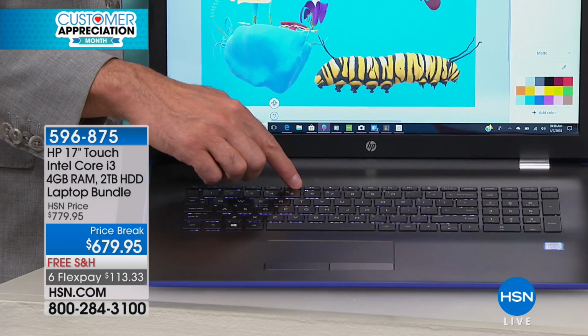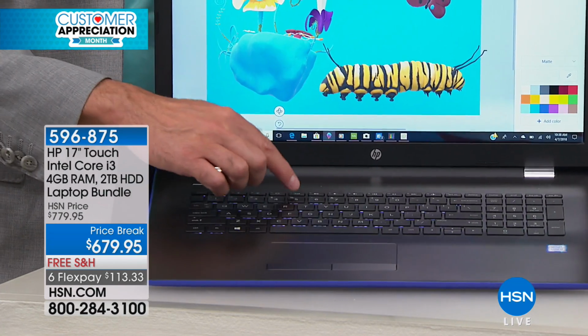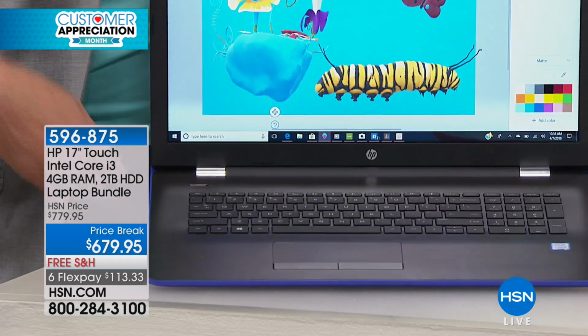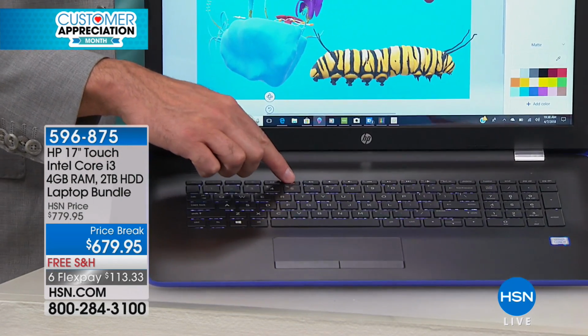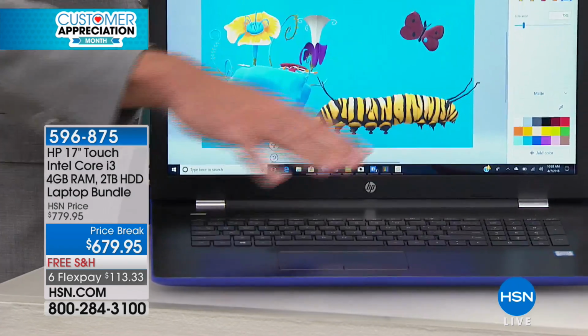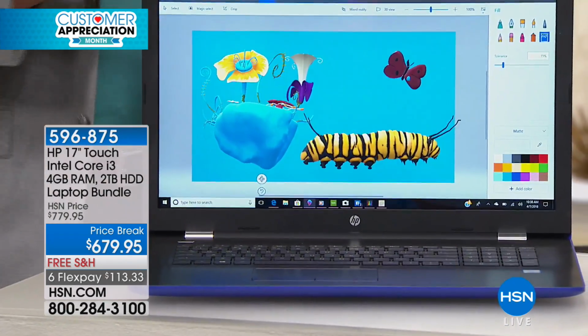In fact, I was talking to our buyer about computers and asked him, will we do any other brands or any other computers this year that have backlit keyboards? And what he told me is, generally, with other brands, it's over $1,000 to get a computer that has a backlit keyboard.